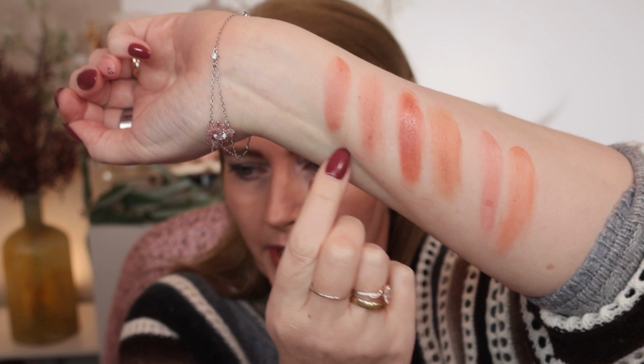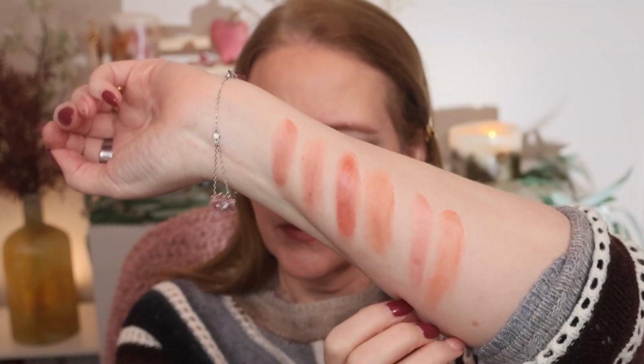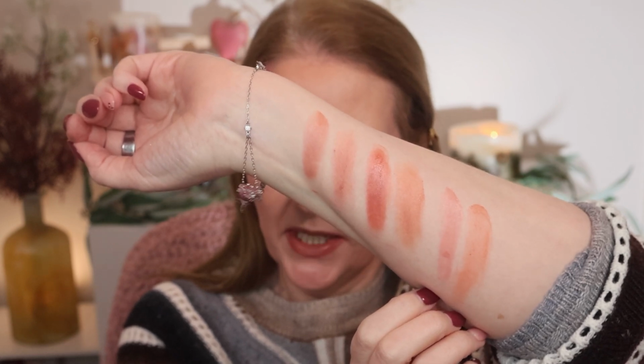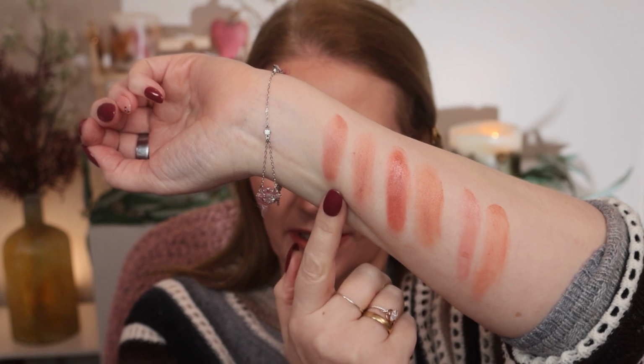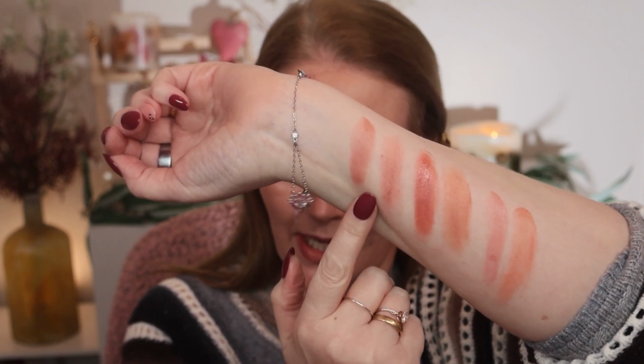So this is the new one here, She's Seductive, and this one is Not Too Much. So yeah, not a massive difference. I wouldn't really say that you need to, certainly if you've got this one, I don't think you need the new one. Possibly if you've got this one you might want to go for this because it is that much less pigmented. So I'm going to try She's Seductive on first.